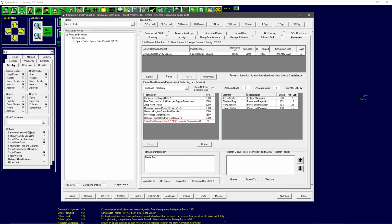We don't have a research lab for that. We could queue it up. It's going to be pretty quick. I think a research lab produces 200 research points per year. So there are 12 months in a year. Oh god, I need to practice my arithmetic. One research lab would take a quarter of a year, so with 3 we'll do it in a month. Seems reasonable.